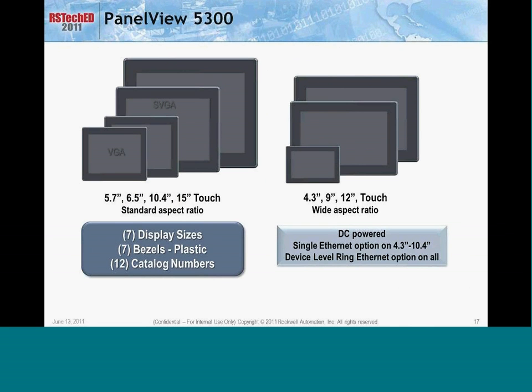On the 5.7-inch, we have a VGA display. So we're going from quarter VGA to VGA. And part of the reason for increasing the resolution is for text and being able to see the characters, alarms, things like that, especially when you get outside of English, European languages, Asian languages, you need to have that higher resolution.